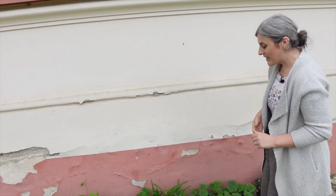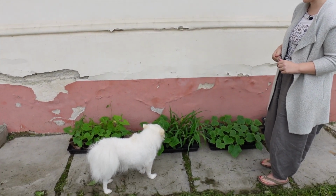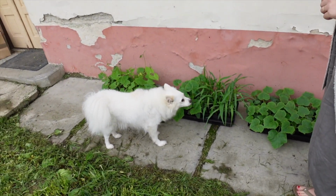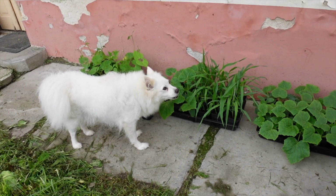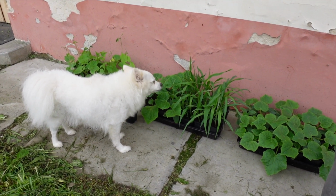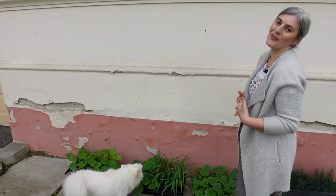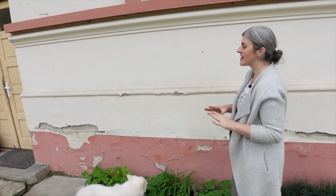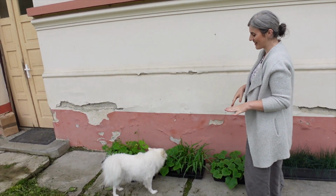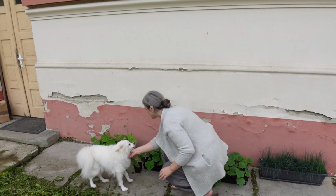But I'm waiting. She's eating my corn. Hey girl, don't eat my corn. We've had a slug invasion, and I've lost half my beans, and now my dog is eating my corn. So yeah, and it's raining all the time, so it's not a good time for gardening. But at least I have a fence to keep my dog away. Anyway, enough of that.